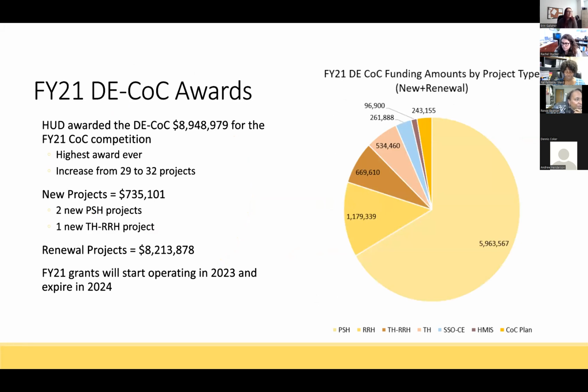In fiscal year 21, we were awarded very close to $9 million, which is super, super exciting. It's the highest award we've ever gotten, and we increased from 29 projects to 32 projects. We got 3 new projects totaling around $700,000. There are 2 new PSH projects and 1 new transitional rapid rehousing project. Renewal projects came in at a majority of the funding, which is just securing what projects already receive. And the fiscal year 21 grants are able to begin operating in 2023 and will expire in 2024.